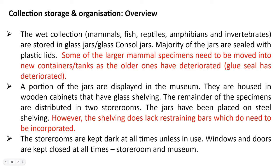And Rendani raised this point last week. In their display, they've got these glass shelves, and then the remainder of the specimens are distributed in 2 storerooms. The jars are being placed on steel shelving. However, the shelving lacks restraining bars, which do need to be incorporated. They still need those bars.